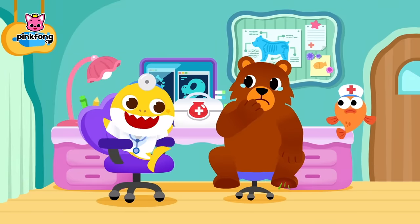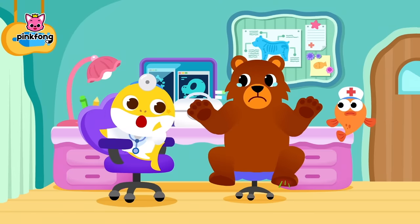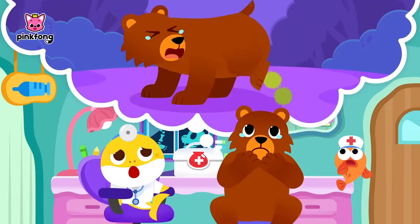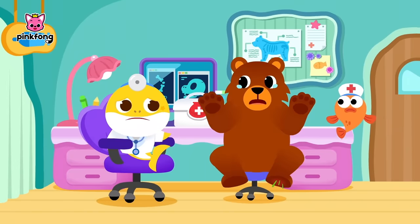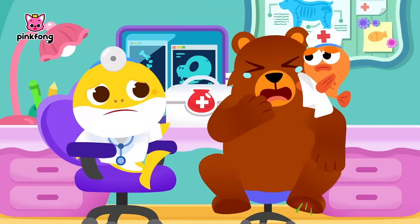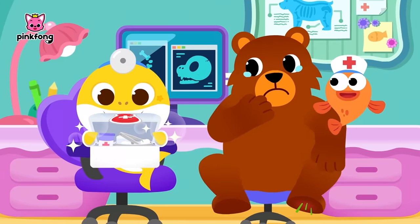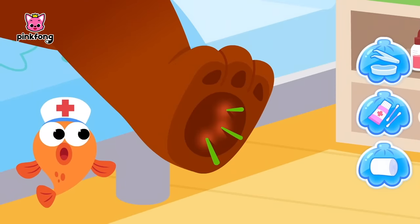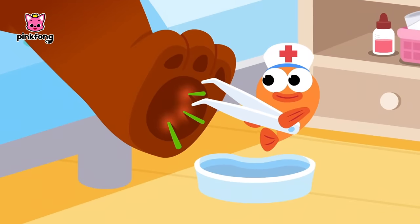Where are you hurting? What brings you here? The wound under my foot hurts a lot! Must hurt a lot. We'll treat you right away. We have to remove the splinter first. Friends, let's pull it out slowly and carefully.